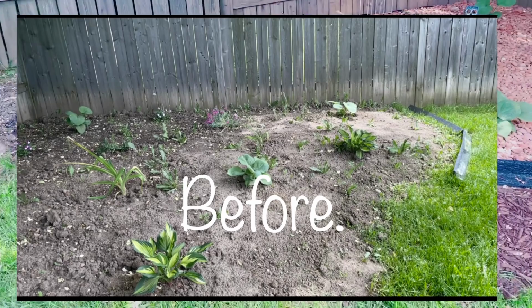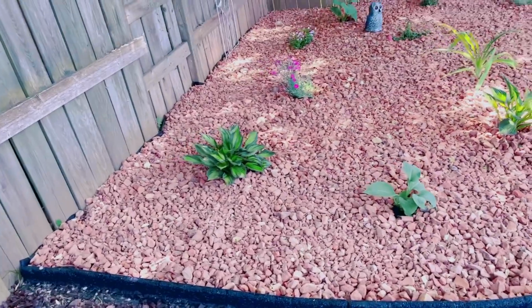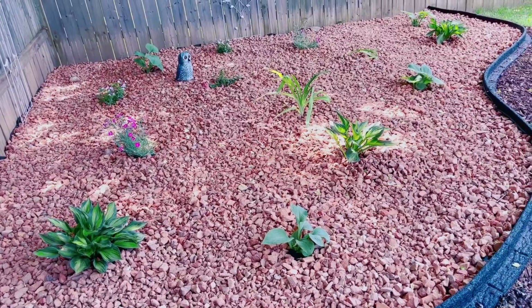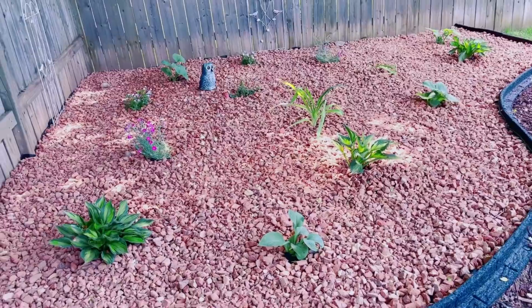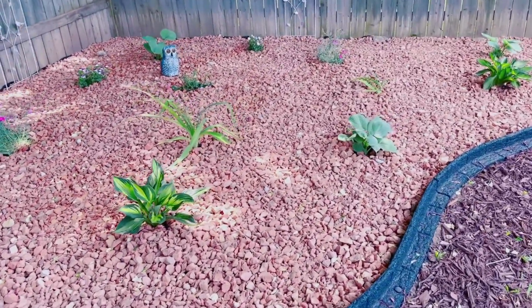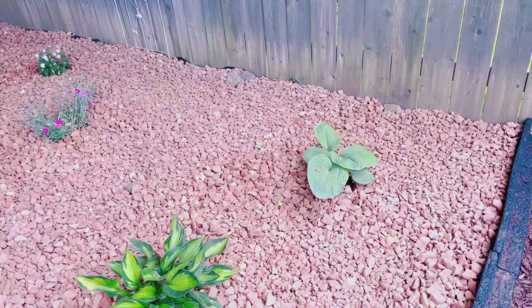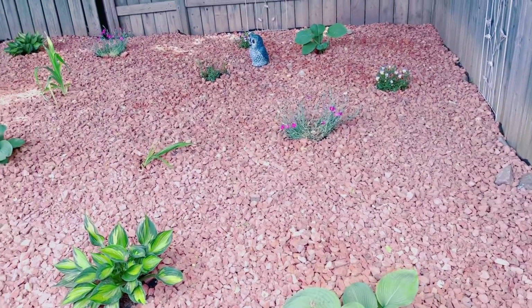Natapos na din namin ito. Ito was about 3 days kasi it has been really hot lately. So we did like half day here, half day there. So ayan, natapos na din siya, and I'm actually very happy how this turns out. It was a hard work, but it pays off. I really love my garden, the new look of my garden. So, you know guys, I hope you guys like my garden. Let me know what you think.